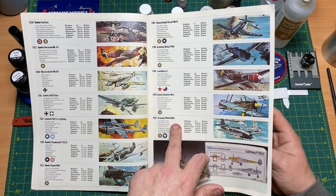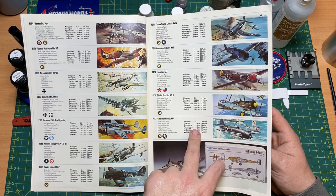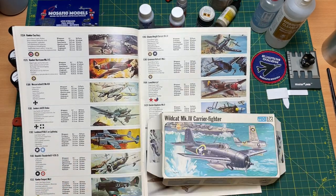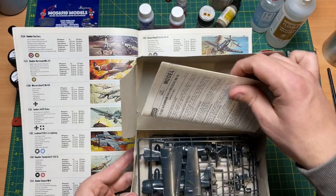There's the Wildcat Mark IV. There's the Hellcat F Mark I. I've got a couple of these in the stash now, because I'm hoping to see whether Academy stole the design. But yeah, it's not bad.